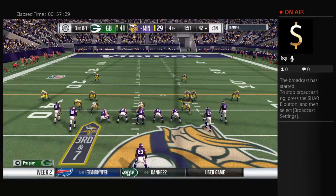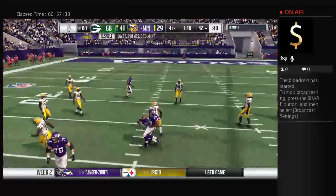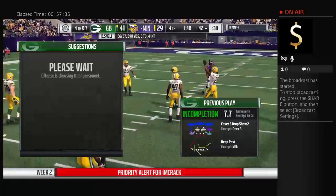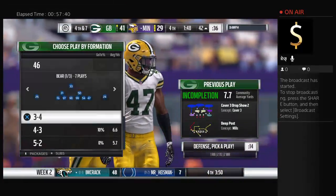Here we go now. They'll stick with the passing game as he looks to throw. And they almost had another one. They are all over the football in this game. Nearly another pick. Now fourth down.